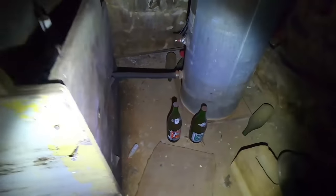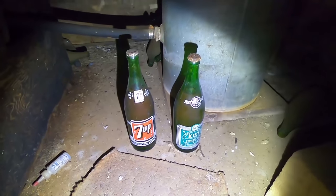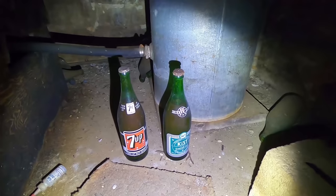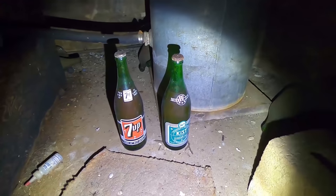Yeah, very cool. The old bottles down here, I think are awesome in this house. The ones down there, these are the ones that Tara was holding. But look, it's like a milky color, like brown, milky looking. That's crazy.